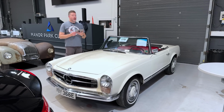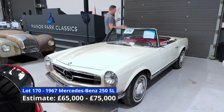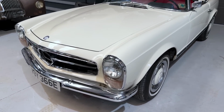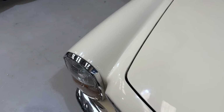Now this is very nice. I do love any SL of any era, but for me, Pagoda is the one. So 1967, 250 SL with a ton of mechanical work. Again, going back to what we're saying, top of this market, you can get into 6 figures for a Pagoda SL now. Left-hand drive makes it a little bit cheaper to buy in the UK.